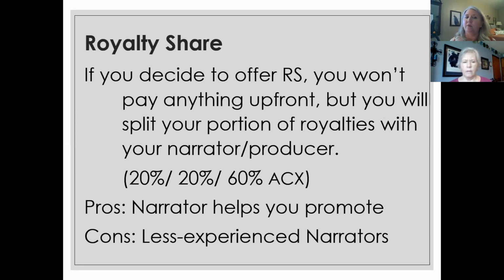You're going to split that with your narrator. So they would get 20% of the royalties for your book, you get 20% of the royalties for your book, and ACX keeps 60. And they do all the technical stuff for you. They get that all done.